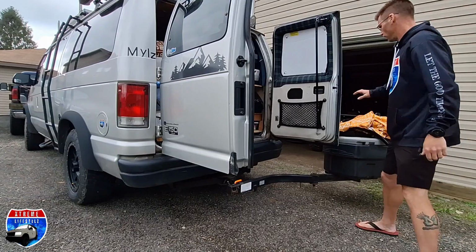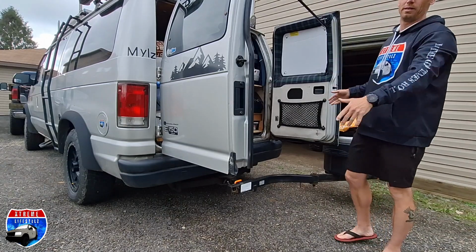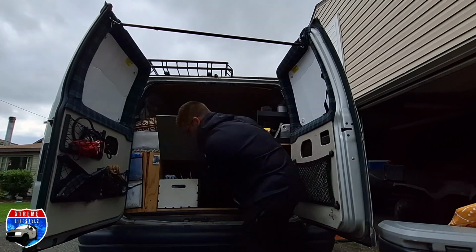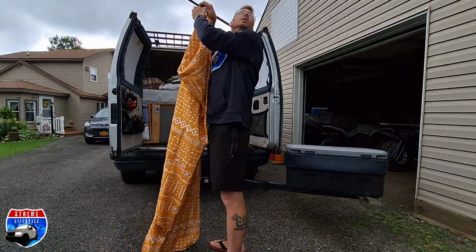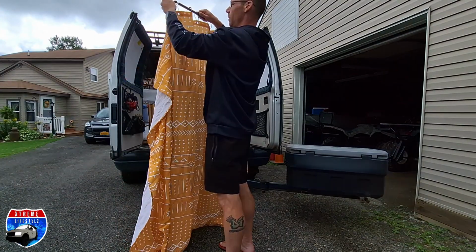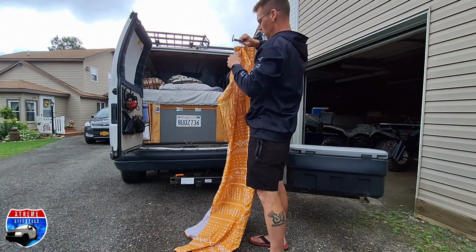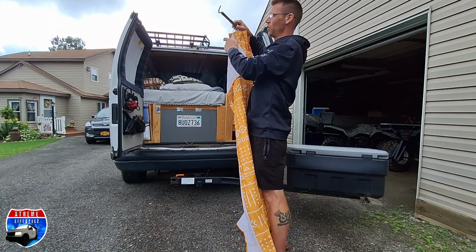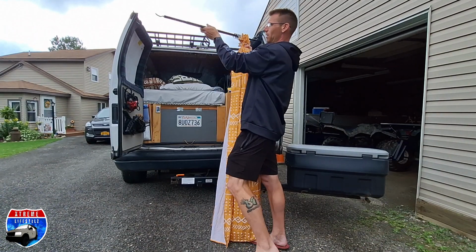Then this is here for privacy. So when I set this up, not everybody can see right into my van. The reason why I'm putting this back on here right now is because it got soaked. Last week it did rain a little bit, and as we were trying to push everything back in, it just got wet. So I took it off so it didn't get everything else soaked inside. That's why I'm putting it back together right now.